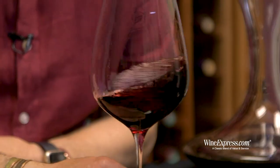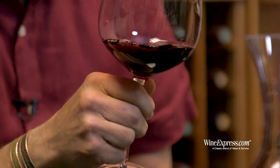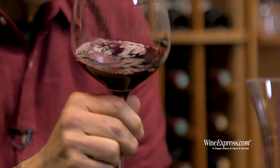Yeah, so this is real sort of classic Bordeaux. Easy to enjoy right now. It's got a nice little backbone. It's going to let it age gracefully over a few years. Yeah, and the new package is going to make it ideal for gifting.